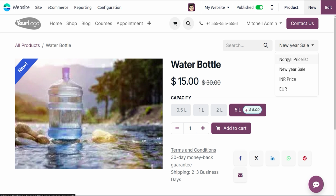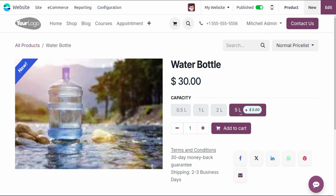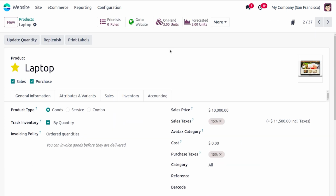Then while choosing the 5 liter option, we can see an extra price is added. Here we can see the normal price of the product is $25, and we need to check the 5 liter. Here we can see $30, which means $5 extra for this 5 liter. And here we can see an extra ribbon is added as new.